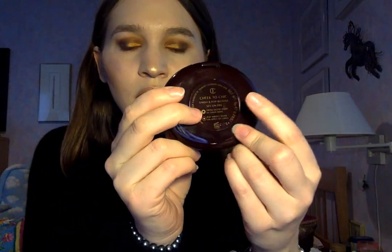So this is what the packaging looks like for the blush. It's this color rather than the gold for the powder. It says the shade name on the back, and then this is what the blush looks like. And again, I just feel like the packaging is a little bit cheap. It's a little bit plasticky, but I feel like no one really talks about that. I was just expecting a little bit more from Charlotte Tilbury since her stuff is so expensive. So anyway, this is the boob blush that everybody talks about.